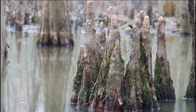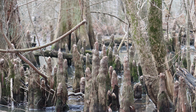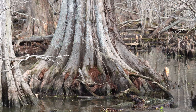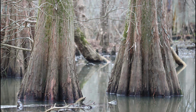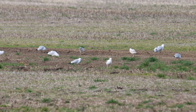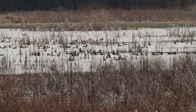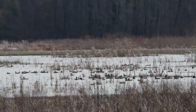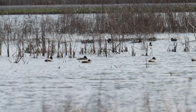Reelfoot Lake has been designated a national landmark. Ducks abound in the wetland setting. This is part of the Mississippi flyway for waterfowl migration.